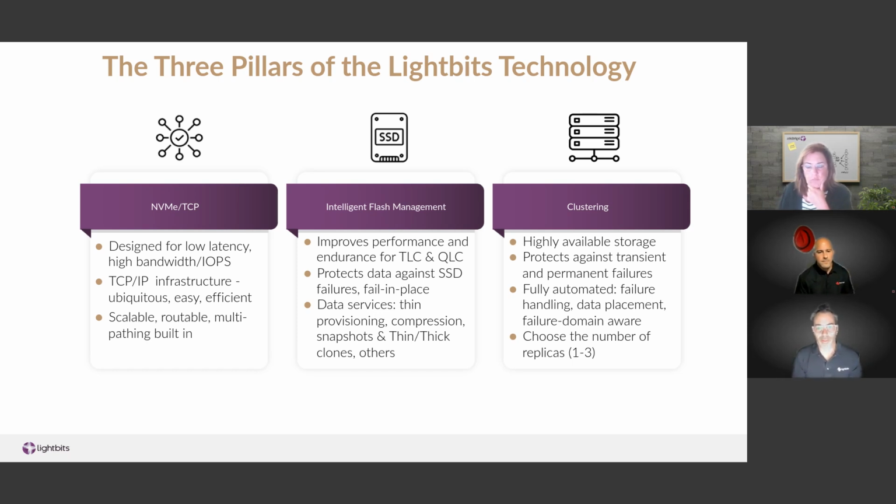Let's talk a little bit about Lightbits, so you get to know Lightbits and the storage that we provide. There are really three pillars that we're focusing on. NVMe over TCP is a transport layer that we invented a few years ago and gave to the networking and Linux community. It is now part of the Linux kernel for a few good years on any enterprise Linux. And of course, on Red Hat Enterprise Linux, you get the NVMe TCP kernel module as part of the operating system. You don't need to install anything specific to use it.